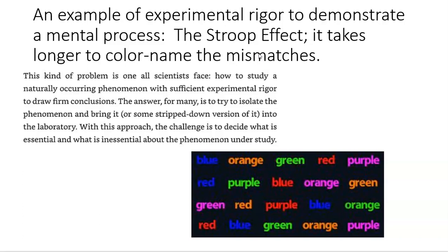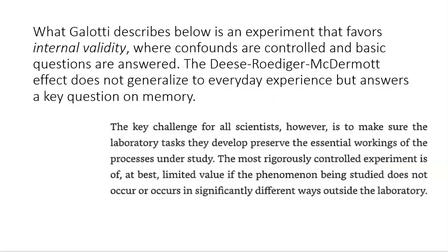So that's an experiment that dates to 1935, about one of the oldest experiments in all of cognitive psychology, named after J.R. Stroop, who, fascinatingly, this was his only major publication. Kind of an interesting trivia. And there's a lot of that this semester. I'll be wasting your time with garbage like that, but I just can't help but mention it.